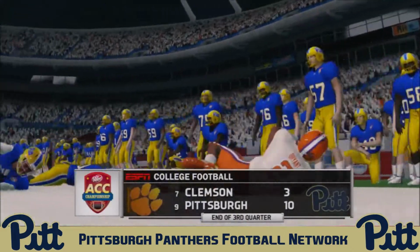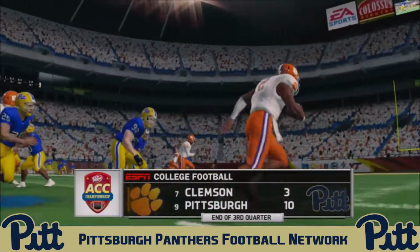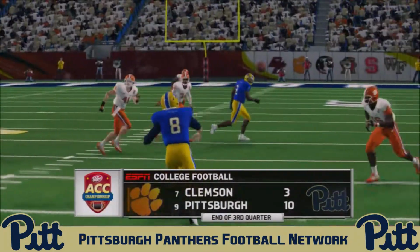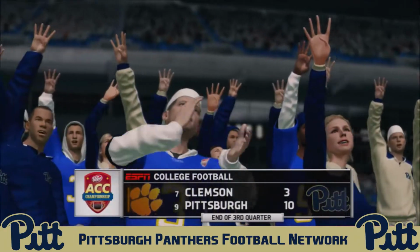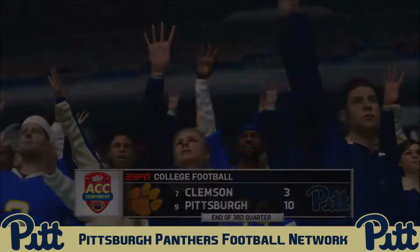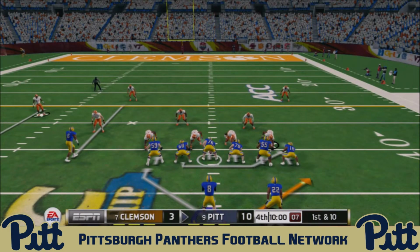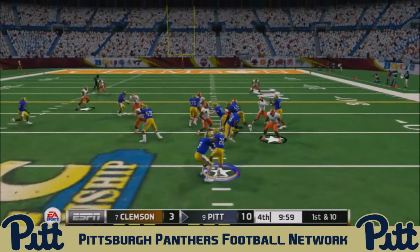Take us to the end of the third quarter of the ACC championship game. The Panthers looking to hold on for their first ever ACC championship as they lead 10-3. So we open up the fourth quarter here. The Panthers into Clemson territory after that big gain to Maurice French.